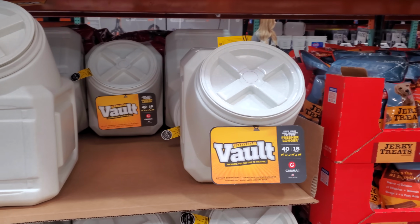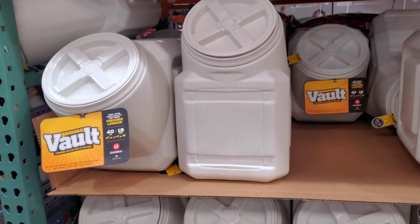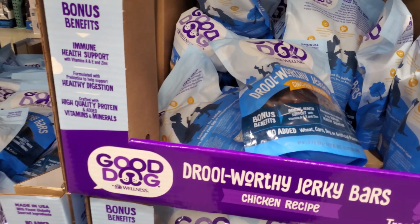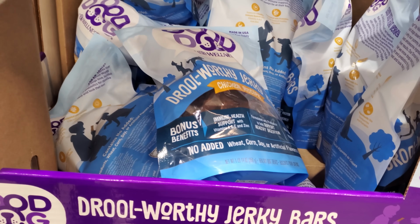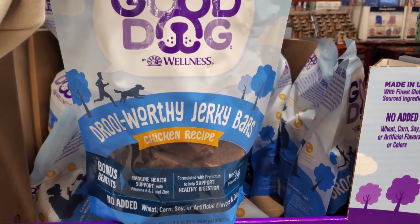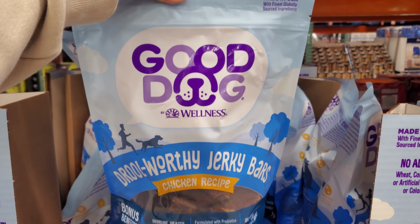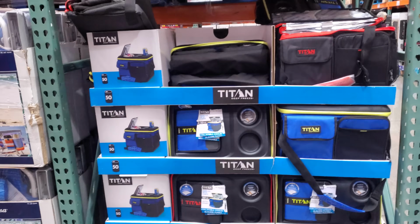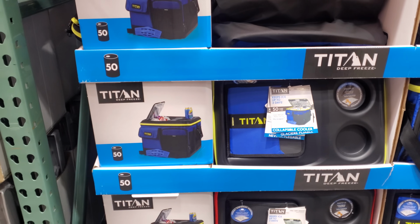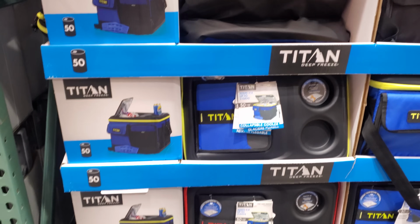The Volt, okay, they have it here in Costco. Going to be $25. $14.49 for a 30-ounce bag. Jerky bars, ends on the 22nd. For the dogs, the doggos, whatever. Made in the USA. And $35 for the 50 can cooler. It is collapsible. So again, if you're doing road trips, camping.